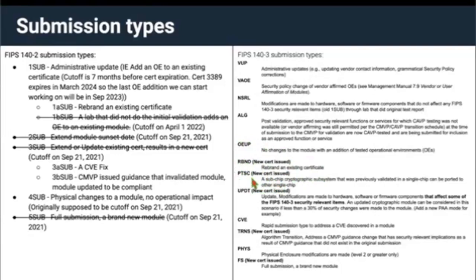PTSC, again, this is hardware specific. An update, that's what we're going to do to get the ARM v8 optimization into our module boundary. It does result in a new certificate being issued, and this is on par with what used to be called a 3 sub. A CVE is if a CVE is discovered within a FIPS module and it needs to be fixed. This is a rapid submission scenario to allow you to address CVEs in your FIPS module.